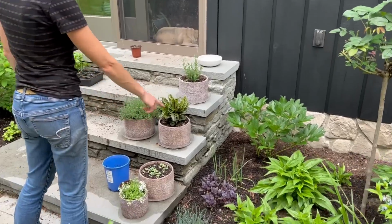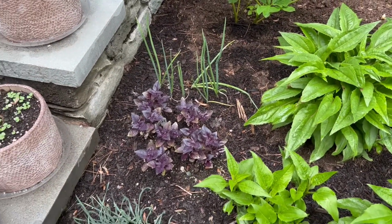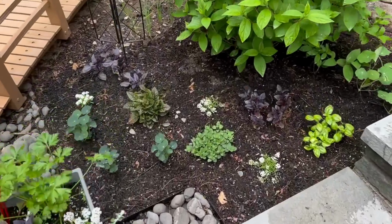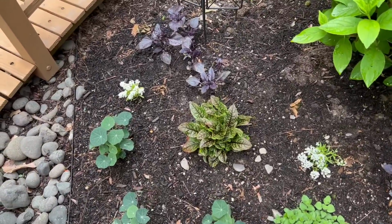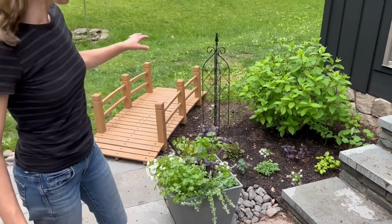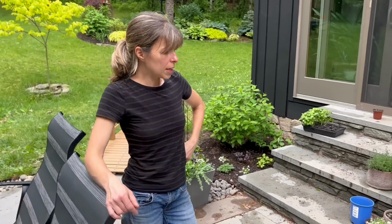So look, I put basil and onions in there also, purple basil, because it's pretty. And then I have more nasturtiums and sorrel and basil, and there's more onions back there. I don't know how well the onions are going to do in the ground where the dogs kind of run through. But I did put a little obelisk right there in hopes that it keeps them from running.